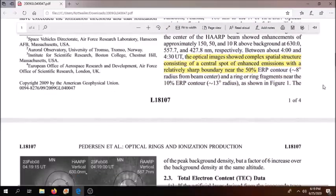And it also goes in here about talking about after midnight. Apparently, it affects their transmission, their ability to communicate, which is why they pump them all up at night, as well as also control the weather. The optical images showed complex spatial structure consisting of a center spot of enhanced emissions with a relatively sharp boundary near the 50% HAARP contour.